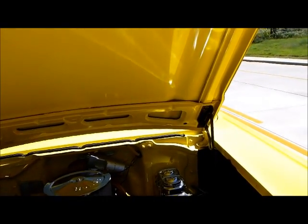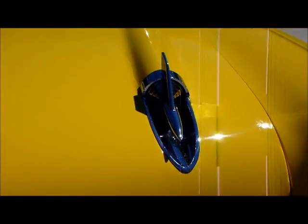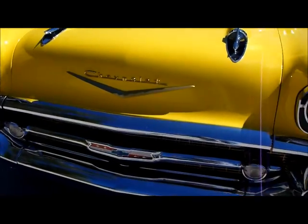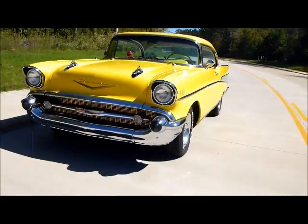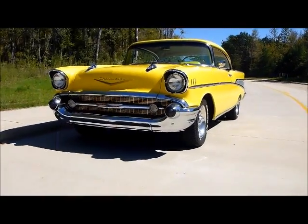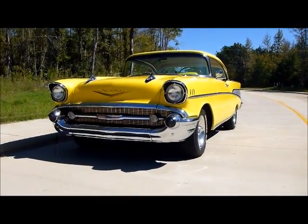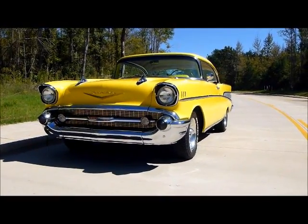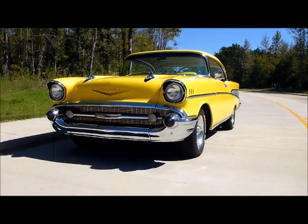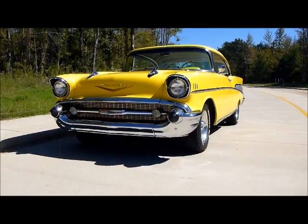Well, a 57 Chevy's just got a look all its own. Got those bullets on the hood. Isn't that a great looking front end? Gotta love it. Anyway, folks, there we have it. Nice 57 Chevrolet Bel Air, two-door hardtop, bright yellow, great stance. Just a great all-American classic car. You gotta check this thing out.